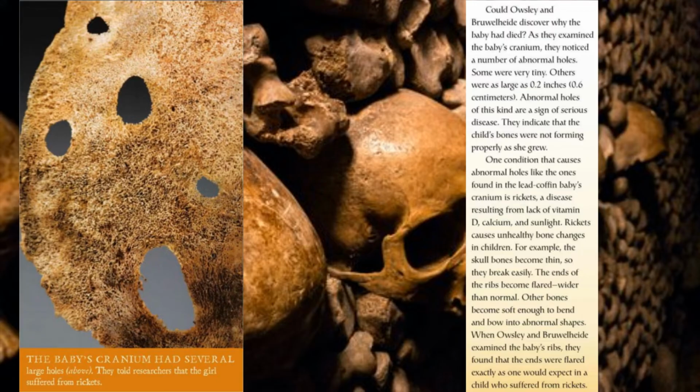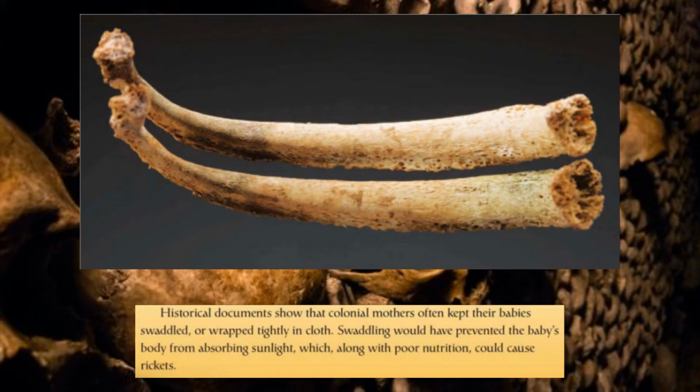Rickets causes unhealthy bone changes in children. For example, the skull bones become thin, so they break easily. The ends of the ribs become flared, wider than normal. Other bones become soft enough to bend and bow into abnormal shapes. When Oatley and Brulhide examined the baby's ribs, they found that the ends were flared exactly as one would expect in a child who suffered from rickets. Historical documents show that colonial mothers often kept their babies swaddled or wrapped tightly in cloth. Swaddling would have prevented the baby's body from absorbing sunlight, which along with poor nutrition could cause rickets.